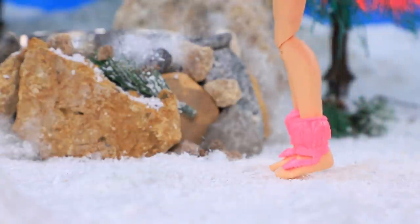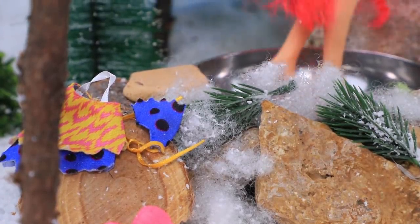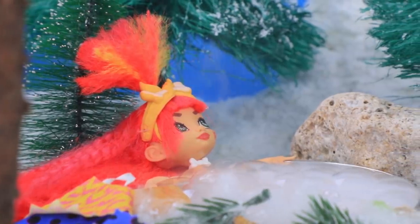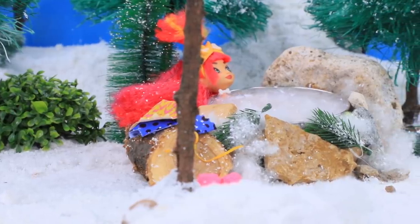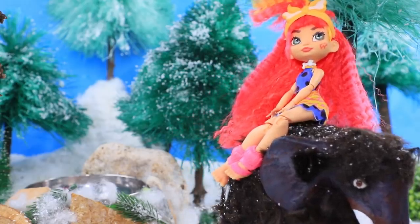Emberly has been dreaming of a place to relax for so long! And her dreams came true! Look out! Emberly is having a spa day! And no one will stop her! Hello, coconut cocktail and a steamy bath! A mammoth taxi will bring the girl home in minutes.